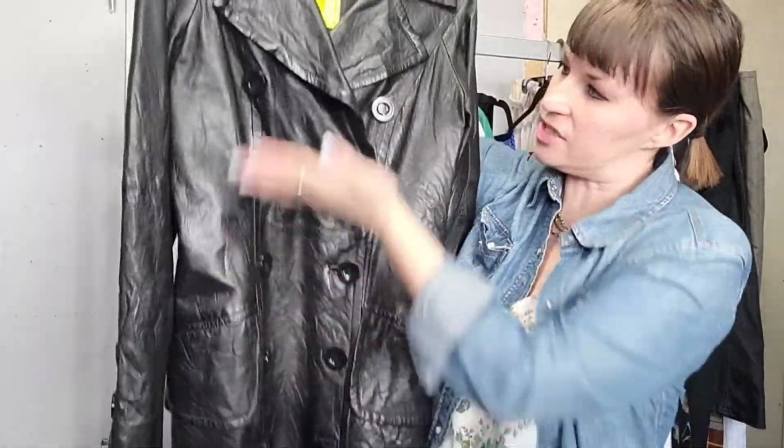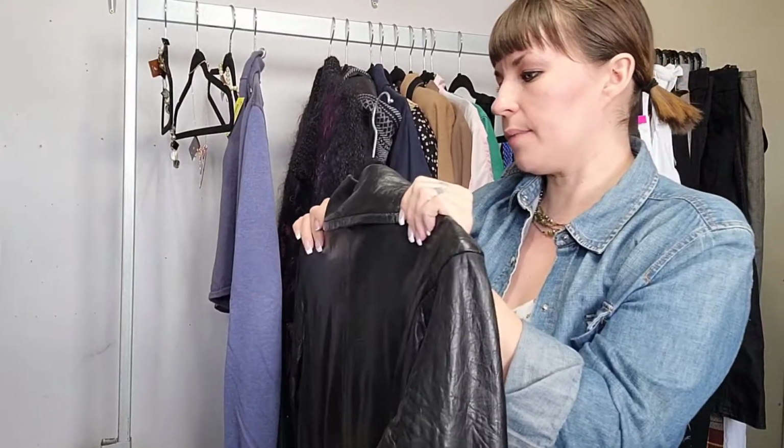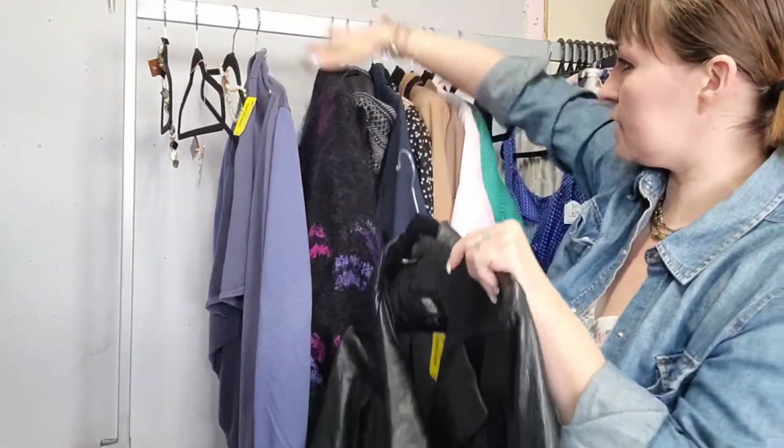So, I mean, the buttons just go all the way down. It's just so good. Anyway, so I will look this one up. B and C, the color of leather. So I will try and see.